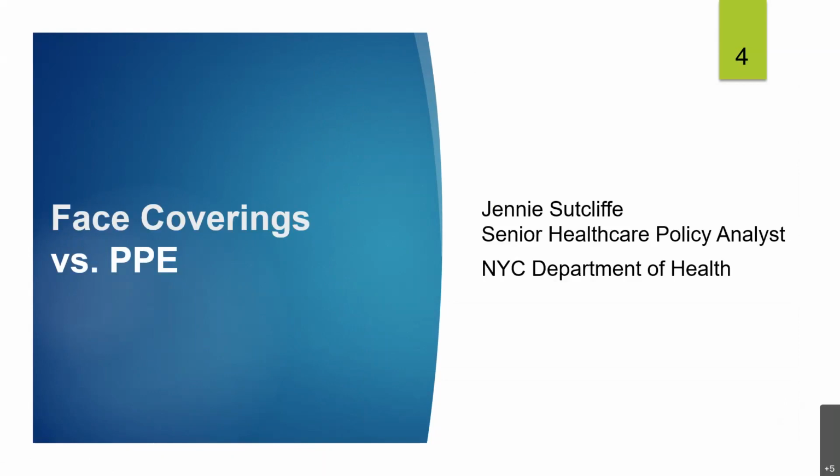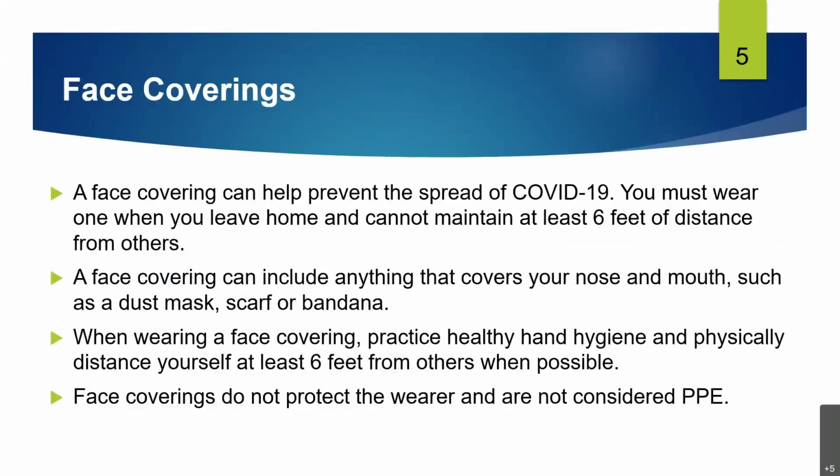We're going to kick it off with a short overview of face coverings and the difference between face coverings and PPE. A face covering can help prevent the spread of COVID-19. As you know, the governor has an executive order that individuals must wear face coverings when they leave the home and cannot maintain at least 6 feet of distance from others.